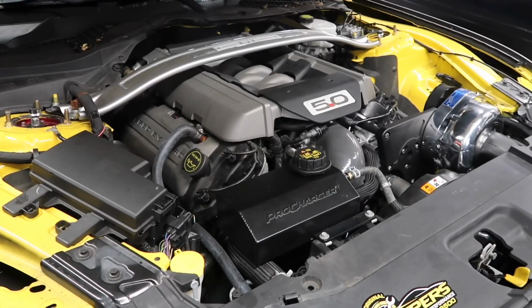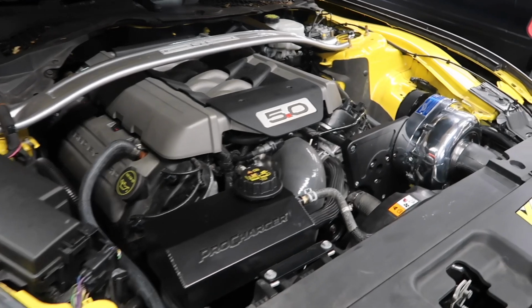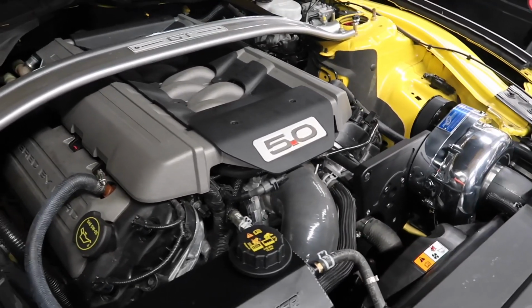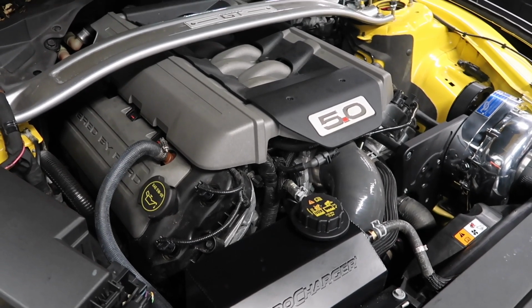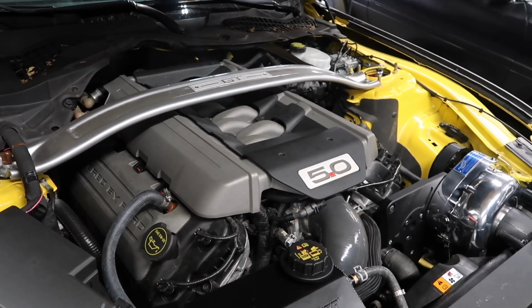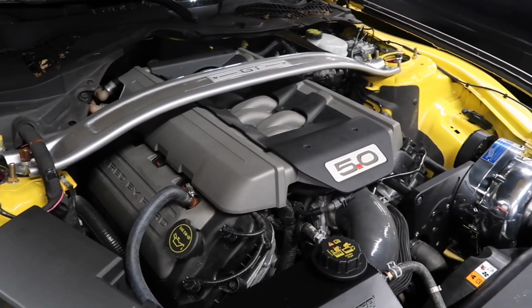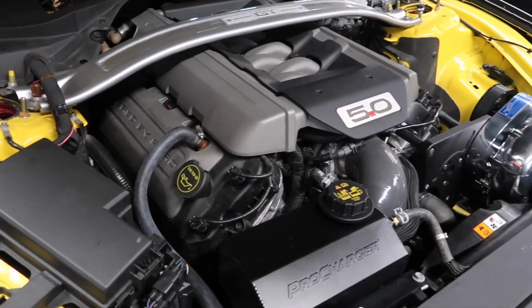All right, let's start it up and do a first ride, bro. Yes. Bagged, boosted, wide body, Procharger Mustang. Looking good, dude.